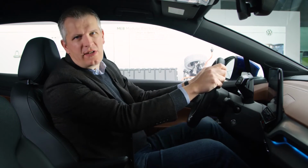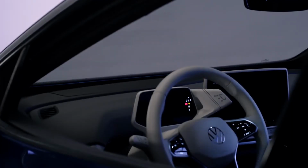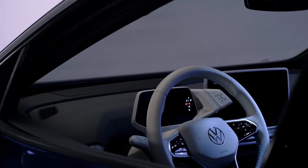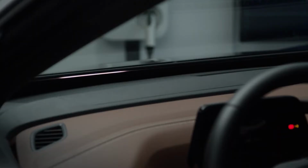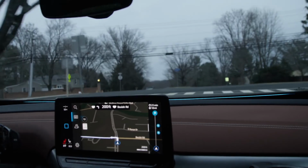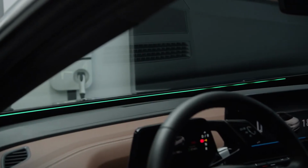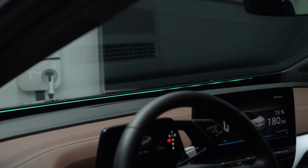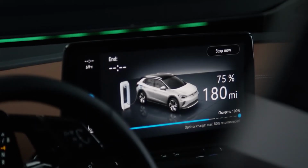Now, one of the coolest features about the ID4 has to be the ID light, which sits at the top end of the dashboard. And what the ID light really does is it communicates with you, the driver, and interfaces with the vehicle. For example, when you're using the navigation, the ID light might guide you to turn right or ultimately turn left. The ID light also warns you when you have incoming calls. And last but not least, when your vehicle's on charge, the ID light also gives you a status bar as to how charged up your vehicle is.